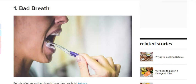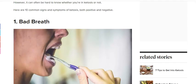Bad breath, or what I like to call ketone breath. Now, it's not really a foul odor, it's just kind of a metallic, sweet smelling odor, but it's different than what most people are used to, so they consider it a kind of bad breath. It also gives you a metallic taste in your mouth, which isn't pleasant, I'll be the first to admit. And so you need to keep sugar-free mints, brush your teeth a little more often, gargle.